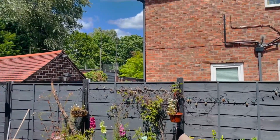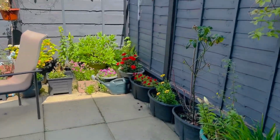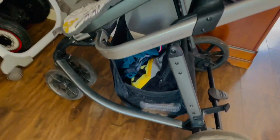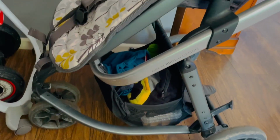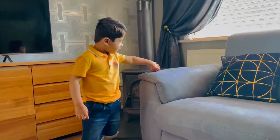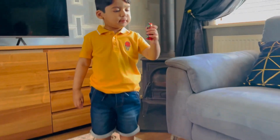It's so beautiful. Today is a happy sunny day here. Look at my flowers, everything. So here it is Rahim's extra set of clothes. Whenever we are going out, even if in the car or the pram or somewhere, except for a walk, I always keep his diaper and his extra clothes with me. So this is Rahim's full look. He always keeps his car with him. Yeah, it's a nice one.